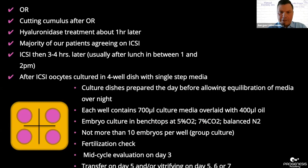When we prepare the media, we do it the day before so it can equilibrate overnight. Each well contains 700 microliter culture media overlaid with 400 microliter oil. Embryo culture is done in benchtops under 5% O2 and 7% CO2 and balanced N2. It's pre-mixed triple gas. We culture in these four wells not more than 10 embryos per well, but it's a group culture, no single embryo culture.